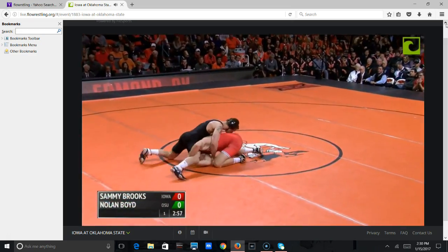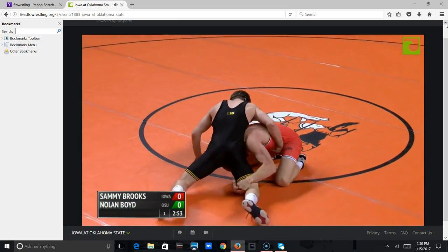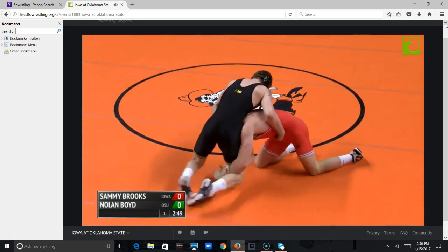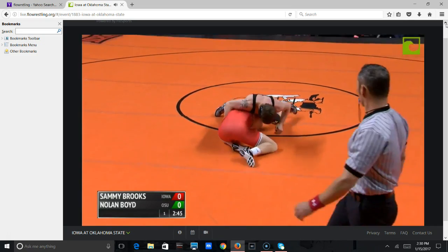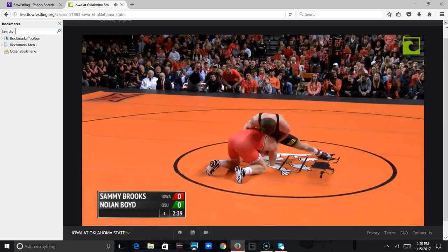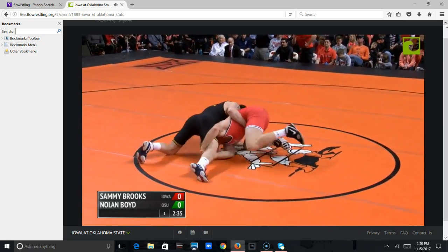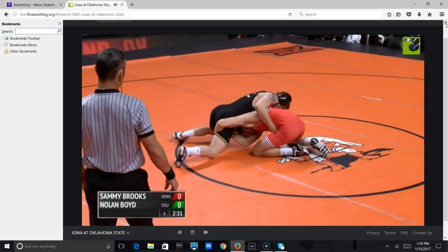Brooks was 8th. Immediately in on the beautiful single, left-sided single leg. Nolan Boyd in. He's stuck out front a little bit, but he's so long. That may not be terrible, and he's slowly getting himself back in there. Brooks sprawling, making his hips heavy. Trying to square up, come out in front. And he's doing a nice job keeping that leg back. Boyd's arms extended, trying to circle his corner. And Brooks just won't let him.